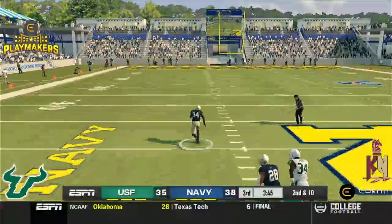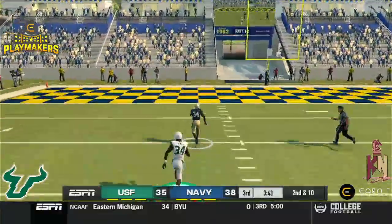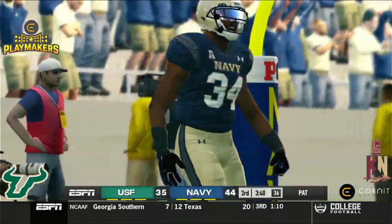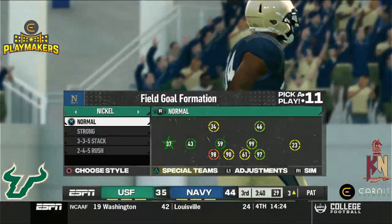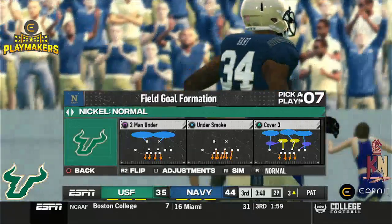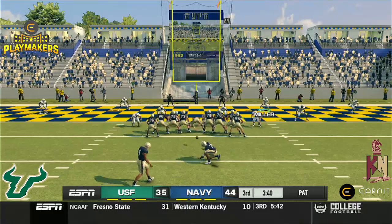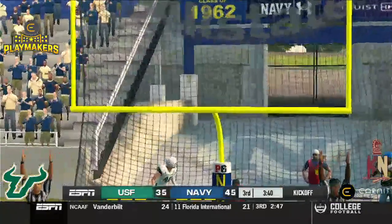He's to the 40. Got some open field. At the 30, to the 20, to the 10. And a huge touchdown play. He splits the uprights with the extra point.